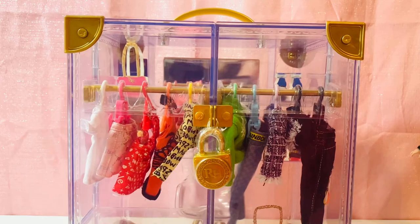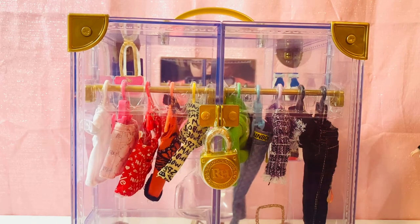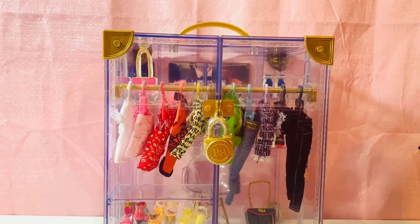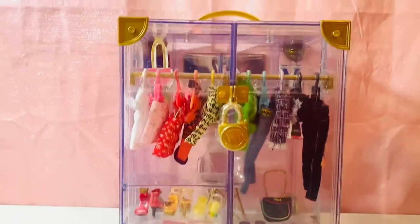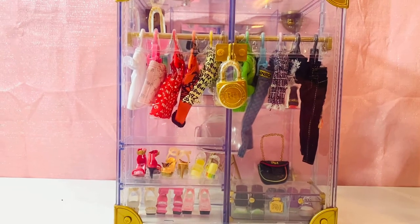Okay, so we have the closet off the cardboard. It's kind of hard to see just because it is such a large item and where I have to have my camera, but I will do my best to make sure you guys see all of it. This might help a little bit.